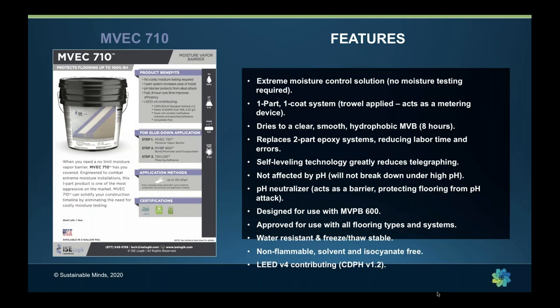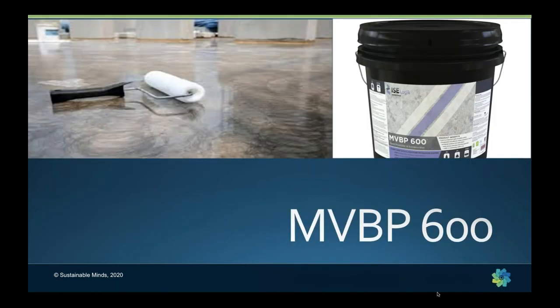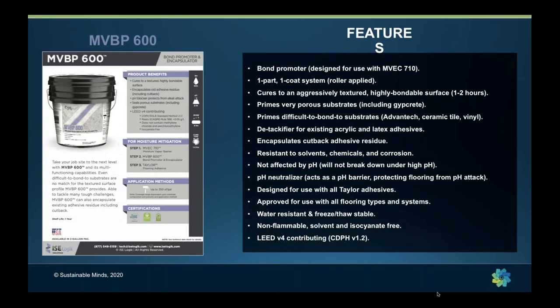Whereas this product is isocyanate free, Green Guard Plus, Green Label, FloorScore. The ability to apply straight out of the bucket means saving time, limiting waste, limiting moisture testing. So process sustainability as opposed to only product transparency and sustainability. And then our primer as well, that goes on top of the product. As far as, again, process transparency and sustainability, one of the keys of this particular product, obviously the FloorScore, Green Label Plus. If there's a product with flooring that has asbestos or cutback, this product is an encapsulator.